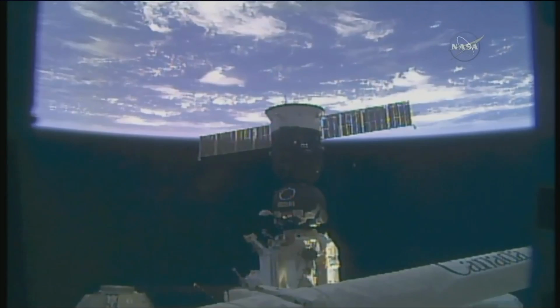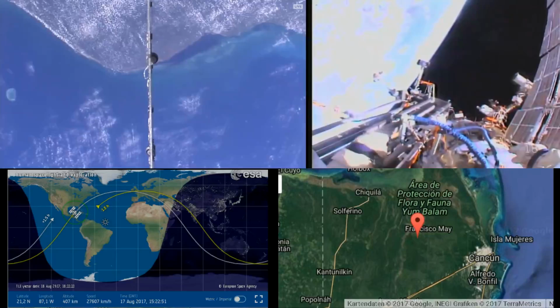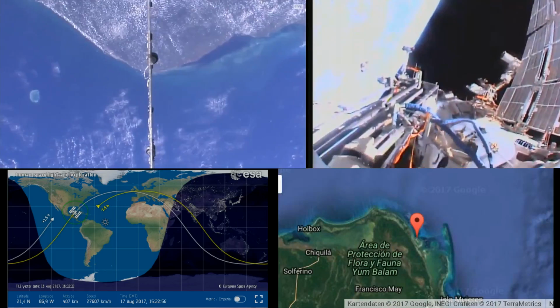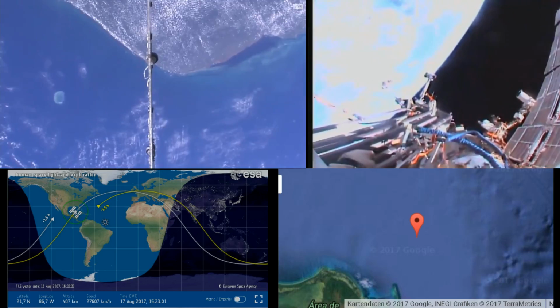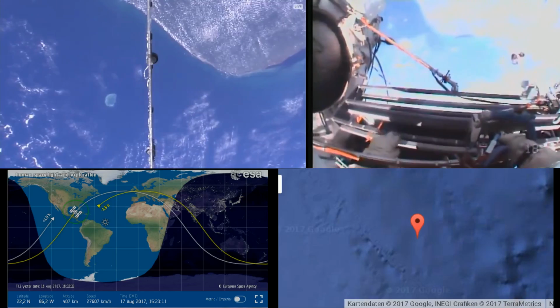Sergei, while we're waiting, in your LCG, we show 12 degrees. Is it chilly in there? No, because I'm moving around too much, and we're in insulation, so when we're not, I'll turn it up. Okay.